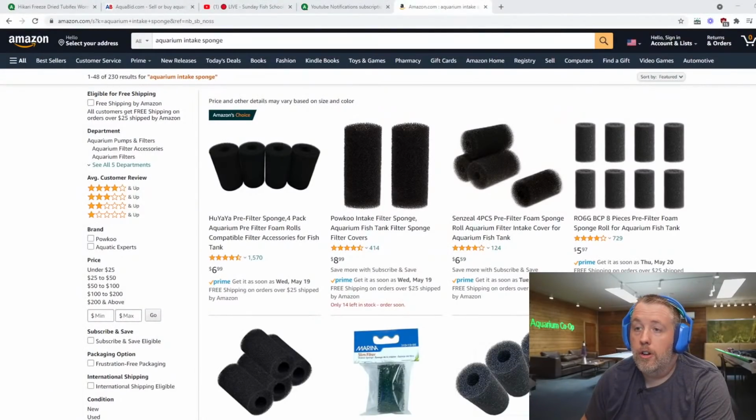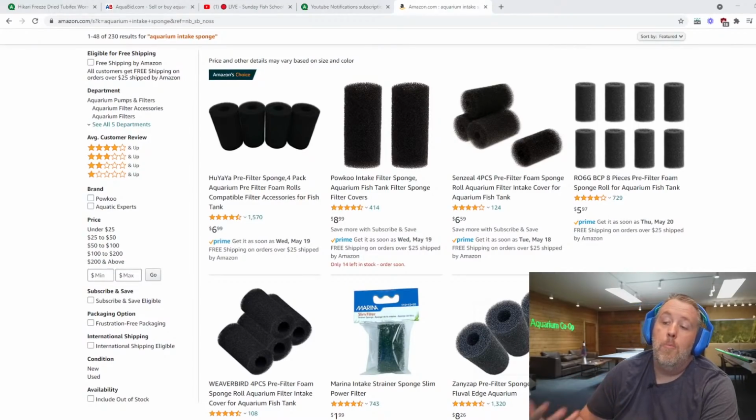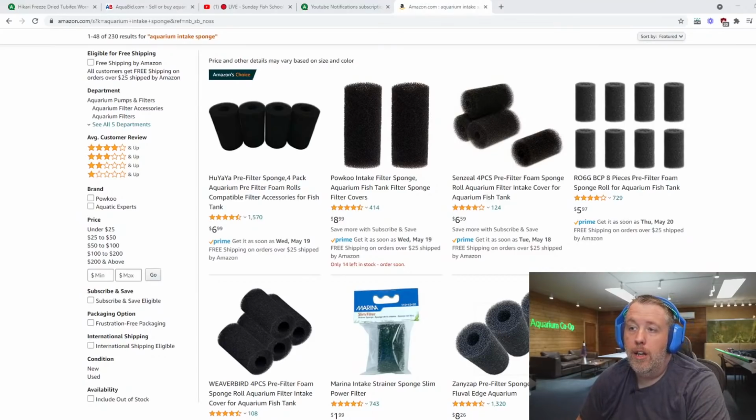I can bring up a bunch of examples just because it's a talking topic. If I look at this right here, a good example would be intake sponges. There are a lot more knockoffs now, and a lot of these are going to be very fine foam. People will say, these don't work, they clog up my filter. I'm like, well, yeah, a fine one is going to clog it up.